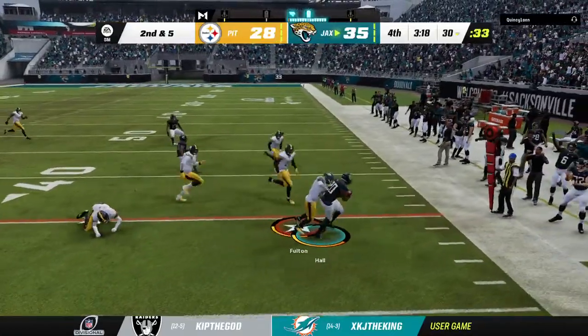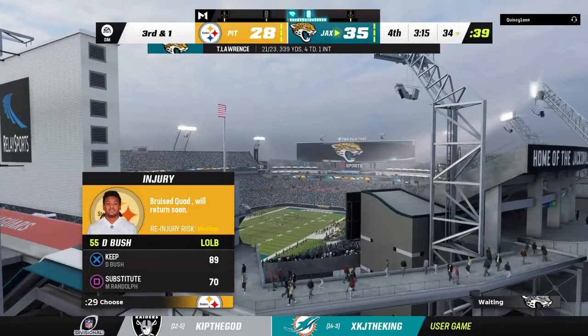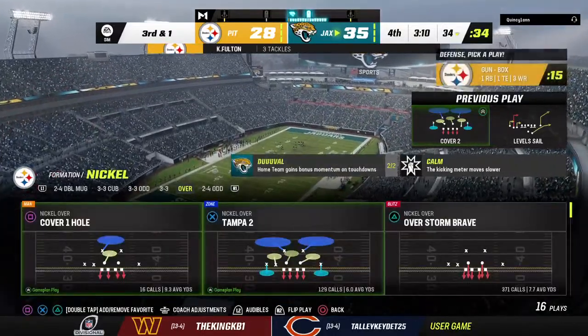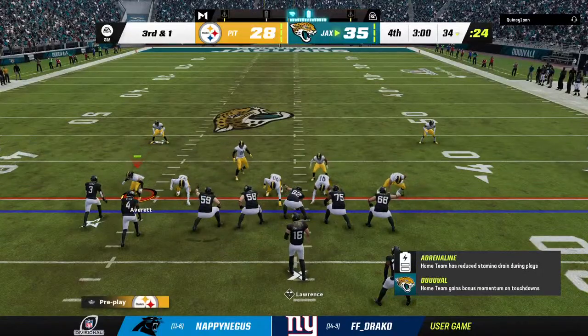And a check down complete to Hall. And he's brought down at the 34. Call it a gain of 4. It's funny, throughout the time that we've been together, when we talk with running backs about the ability to catch the ball, their eyes light up when they talk about open field and having one-on-one matchups, don't they?